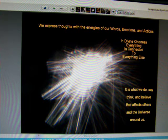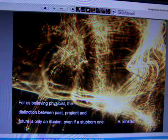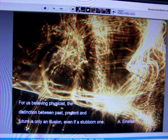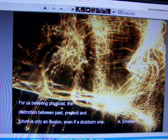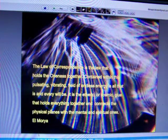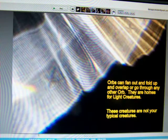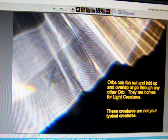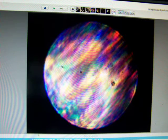It is what we do, say, think, and believe that affects others and the universe around us. And here's a quote from Einstein: For us believing physicists, the distinction between past, present, and future is only an illusion, even if a stubborn one. I don't have time to read all these, but I will go through some of these rather quick because I'm getting into too long a video. I want to get through the few pictures I put together for this.